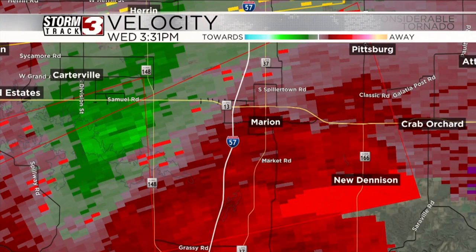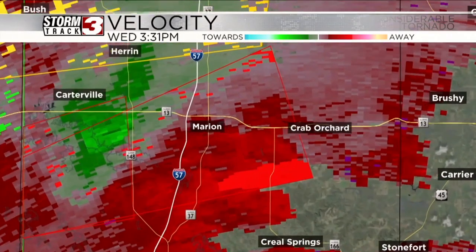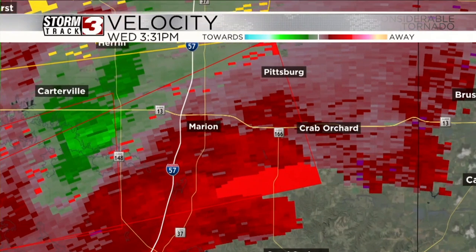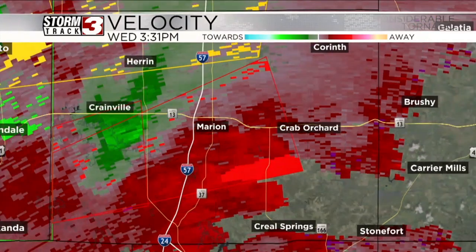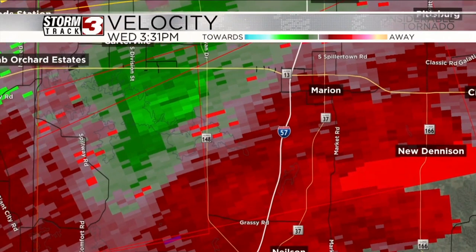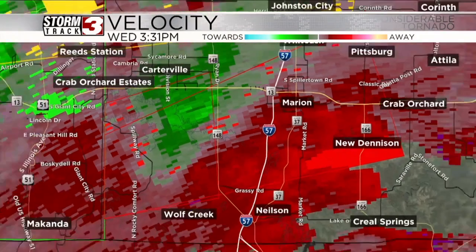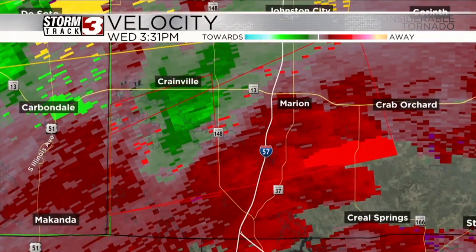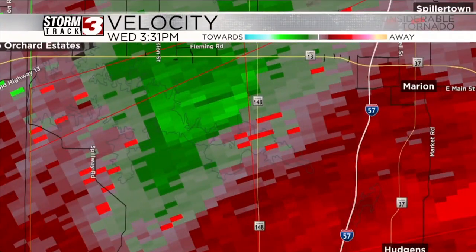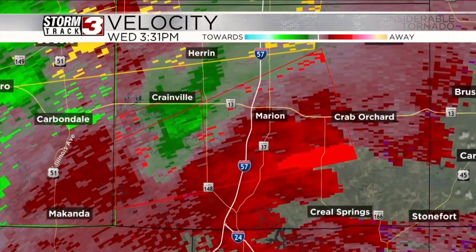All right, so we are out of our storm shelter now. Of course, we're still keeping a close eye on this storm that we've been tracking making its way through parts of Williamson County. If you're in Marion, you want to be in your safe spot right now. We're looking at this potentially moving towards Pittsburgh, New Denison. Sorry about that. We had to get the TV station to shelter for a few minutes while this storm was making its way through the area. We are still watching this very, very closely.